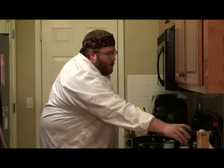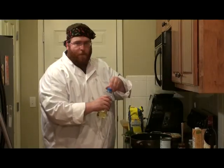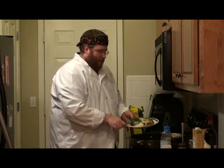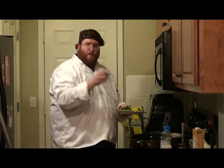Let's get started. So the first thing I have is a very hot pan here, to which I'm going to add just a little bit of vegetable oil. Olive oil will work as well. To that, I'm going to put in some garlic, because I love garlic. I love the way it tastes. I love the way it smells. Love it.